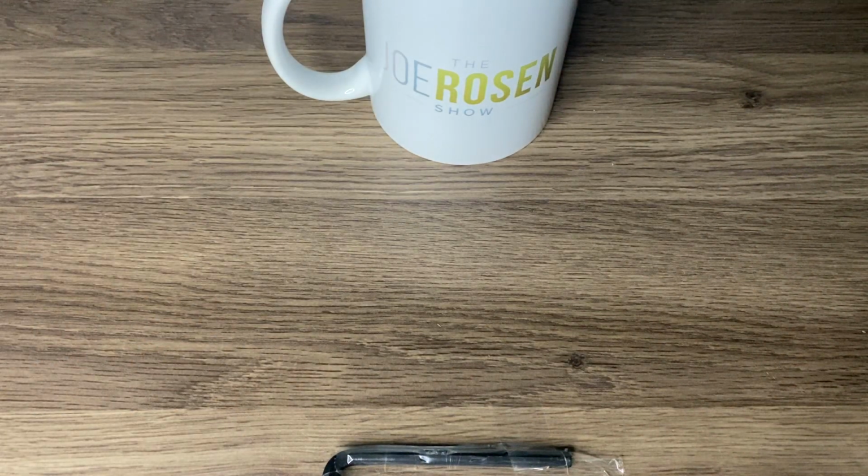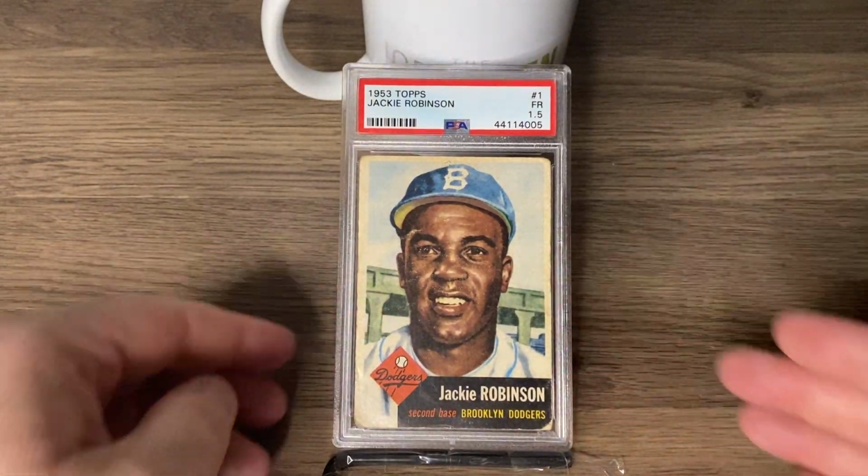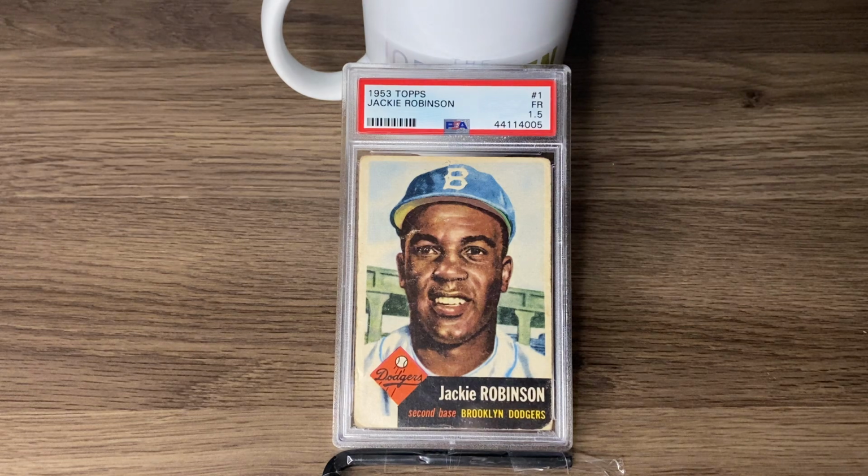Even those cards, I say it's a newer card. 52, 62, 72, 73 years old. That's crazy. So here's a 1953 Jackie Robinson. This is only a 1.5, which is why I got it. The centering left to right, it's a little fatter on the left side, probably a 60-40. But that centering is what pushed me to get it.